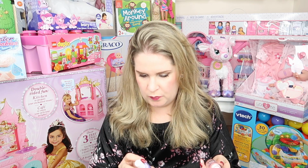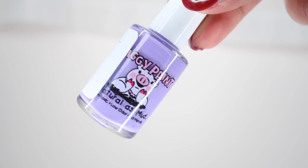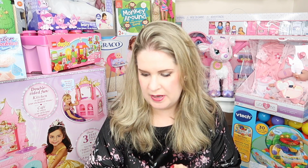I don't overly feel comfortable about putting actual nail polish on my toddler, but these I feel way more comfortable with. So I got her this pearly pink one, and then I also got her this purple one. The pink one is called Sweet Pea, a pearly pink one, and then the purple one is called Tutu Cool. And when it comes to my daughter, I love pink and I love lilac purple. So if I ever find stuff in those colors, that's usually what I pick up for her.